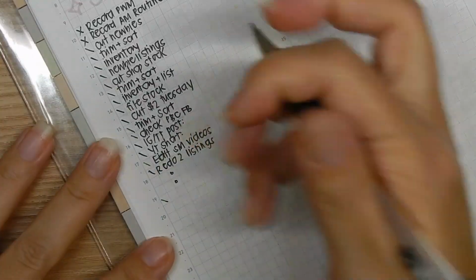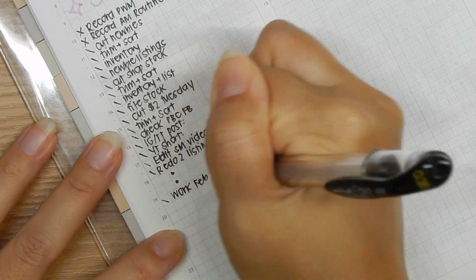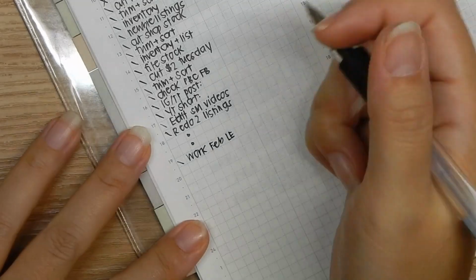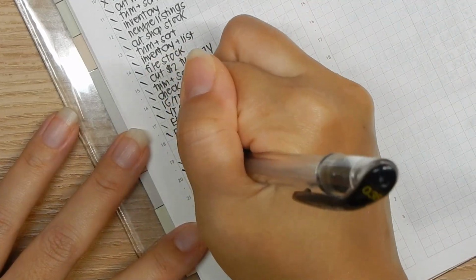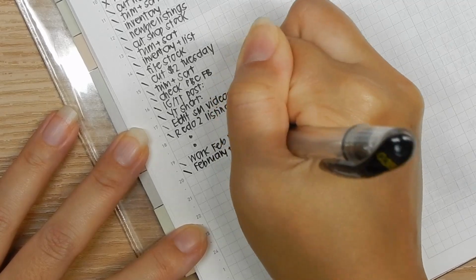Okay, work on February LE, which I really need to get. Actually, no, I just have the journaling kit to complete and the deco sheets to complete, and then that whole collection is done. It is coffee themed. Work on February LE. February themes is what I also need to do.